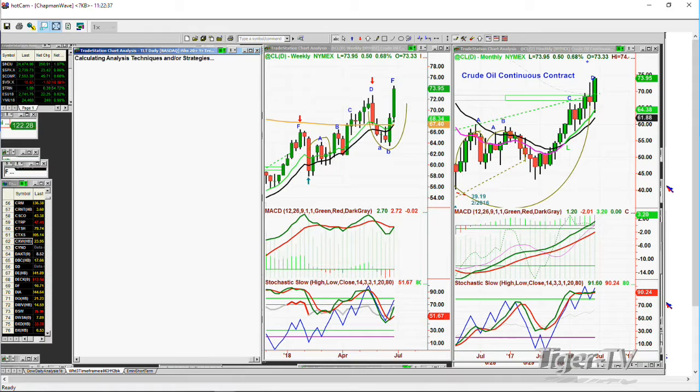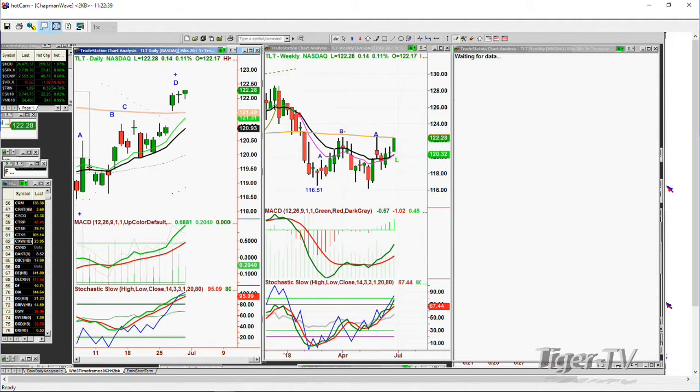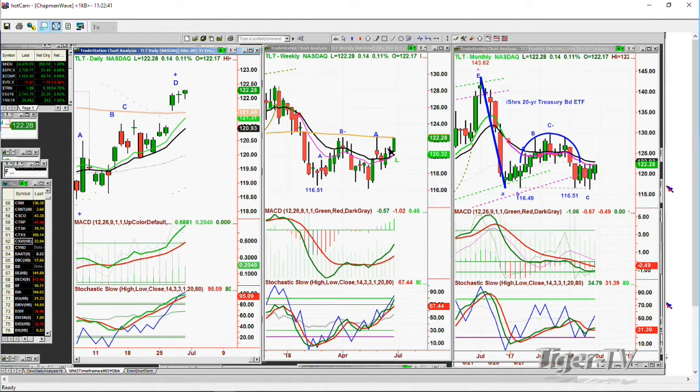TLT, here we go. TLT trading up 14 cents, extending that leg D, hitting the 200 period moving average in the monthly chart and the weekly chart. That's the orange line right there in the middle. This is going to be very interesting. How much further can it go?